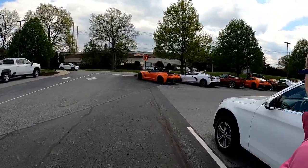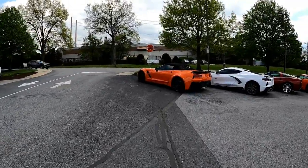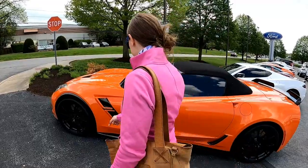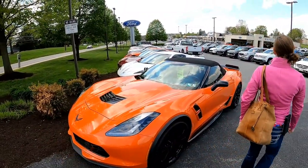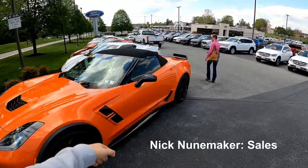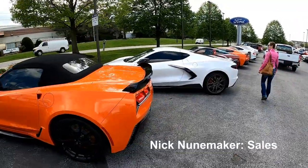All right, guys. So all these are for sale. If you're looking for a C7 convertible, in this case it's going to be the Grand Sport. Oh, here you go. Gorgeous. Yeah, that color pops. Okay. I like the C7s too. I don't know which one I like better in body style. I did have a C7 Grand Sport 2019, and the sale price on this is $68,995. Hit up Nick if you guys are interested. I'll put his information in here. Nick's a good guy.